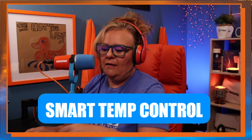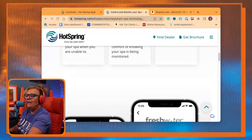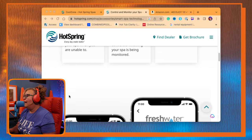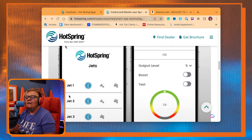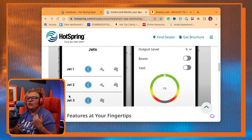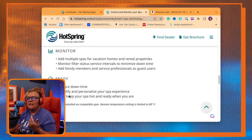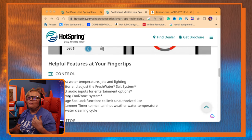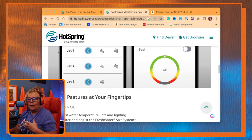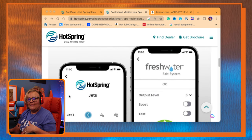One of the first things I have is the smart control. Hot Springs and Caldera have that. It's a device you install on your hot tub, and you can actually control the jets, the temperature, and your salt systems and that type of thing. It's one of those smart controls that can help you keep that temperature cooler and make you think about it a little more often.